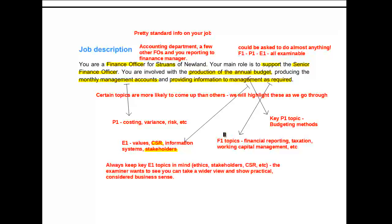Okay, so considering that was only 3 lines of information, there's actually a surprising amount of relevant information you can get from that. If you look close enough and look at implications, reading between the lines, we've managed to get quite a lot out of that. And we're building up a good foundation for what kind of knowledge, background and understanding we need to have when going into the exam.